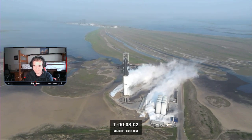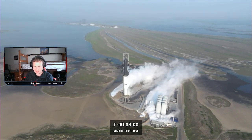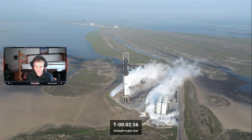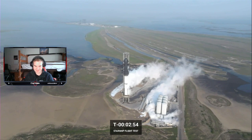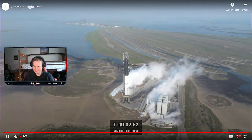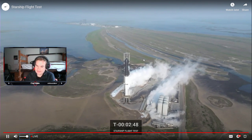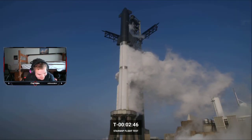We get some of the blue skies, hopefully good views. T-minus 3 minutes, and what we're waiting and counting for right now is closeout of propellant loading on the first stage. That should be wrapping up shortly. In fact, it looks like fuel fill and drain valves are coming closed. That means first stage is fully loaded.